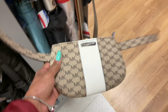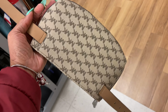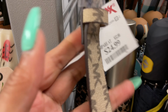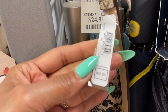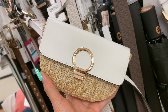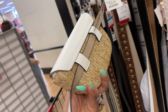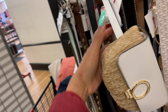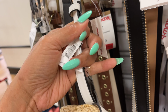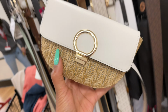So this is a Michael Kors belt bag. This is cute. $25, retail $58. This is cute. This is also a belt bag, and this is by Steve Madden. $17, retail $60. This is cute.